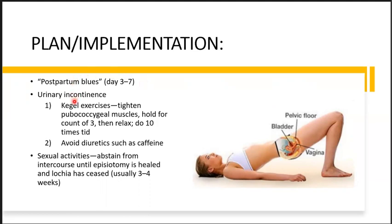In terms of urinary incontinence, you want to teach Kegel exercises. So you want the client to tighten the pubococcygeal muscles. So you want them to tighten the pelvic floor muscles and hold for a count of 3. Then you want them to relax the muscles, and they can do this 10 times, 3 times a day. You also want to teach them to avoid diuretics such as caffeine.